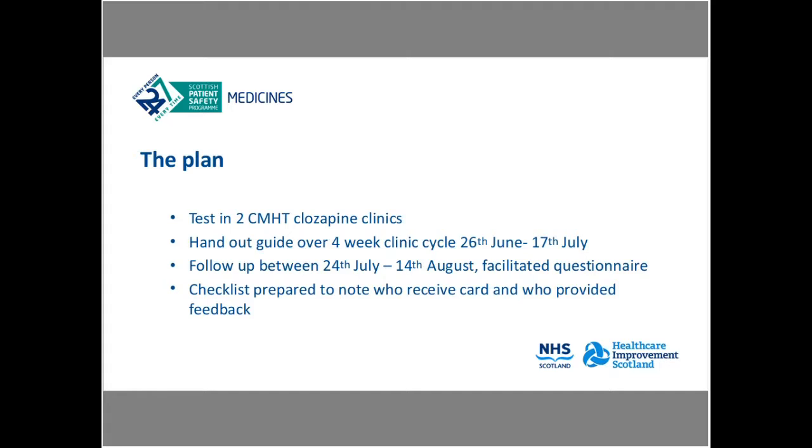We had planned to test this out between June and July, and then follow up over the next 4-week period with a facilitated questionnaire. The community nurses who were handing the guide out to patients were then asked to hand out the questionnaire the next time the patient came into the clinic and support them in answering it. To keep track of who we had given the questionnaire out to, we used a checklist from the patient lists we have centrally in the pharmacy service here in Lothian. We prepared checklists for the clinics to effectively tick box who'd got the card and who had given us feedback. So that was the plan.